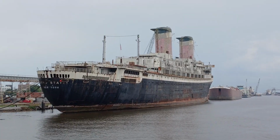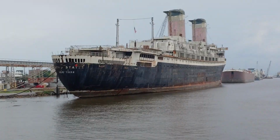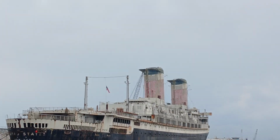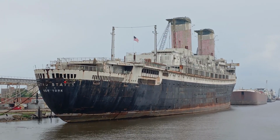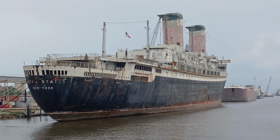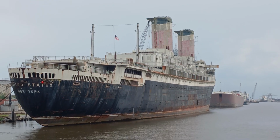All right, from this angle here, I'd like to point out those 2 smokestacks on top. Those funnels are the largest ever placed on an ocean liner. They're 55 feet tall and about 60 feet in length. And as you can see from this angle, they are designed in the shape of a teardrop. The fins on top were placed there to keep the smoke from coming back down on the decks behind them.